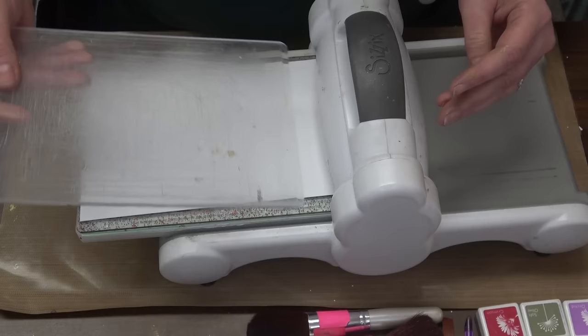1, 2, 3, 4, 5, 6, 7, 8, 9, 10, 11, 12, 13, 14, 15, 16. Oh, yeah. Yep, I could have just looked on the front. 16 dies, and everything inside this collection works with these ovals beautifully. So I could take one of the ovals.